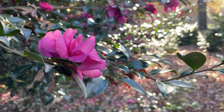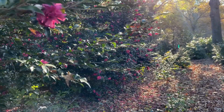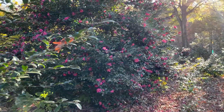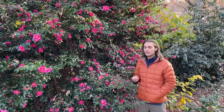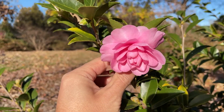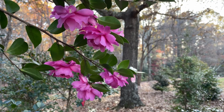And we're thankful this week for the gorgeous show that our Camellia sasanquas are putting on for us right now. This is one of two Camellia species commonly planted in the landscape as ornamentals, along with Camellia japonica. But the Camellia sasanquas bloom earlier in the season. In fact, these started around mid-October and they are still going strong.